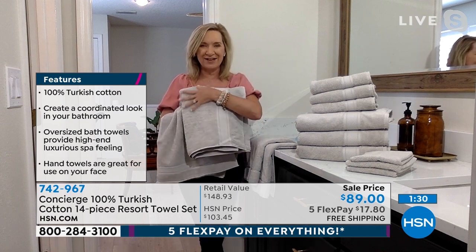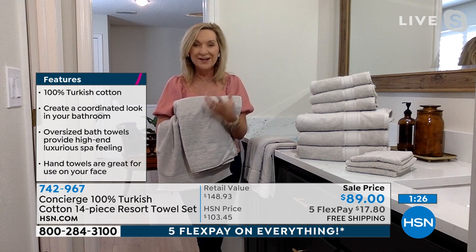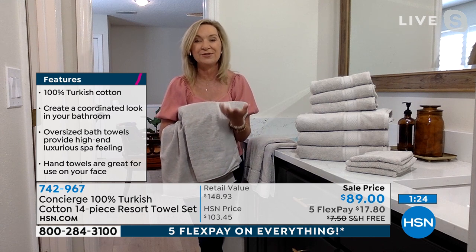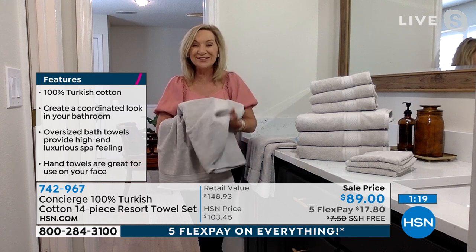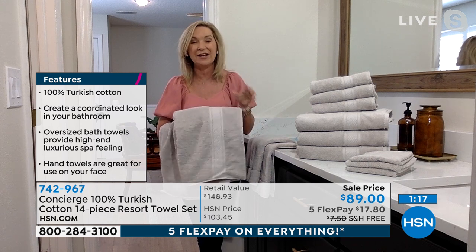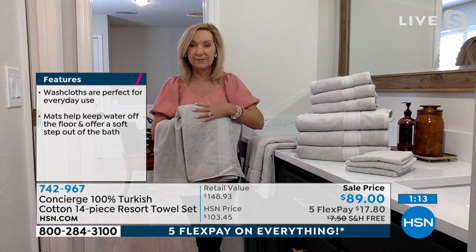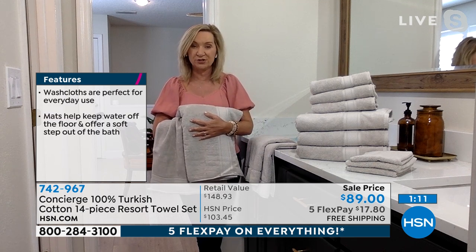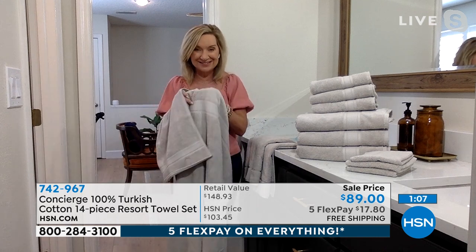If your towels right now have a crunchiness, or they feel like they don't absorb anymore, that's actually caused by using fabric softener on your towel. So that's one little word of advice I always like to pass on. Use the dryer balls. Use something. Don't use the fabric softener. It actually puts a coating on and makes your towels non-absorbent. So, yeah, you're getting four of the oversized bath towels.